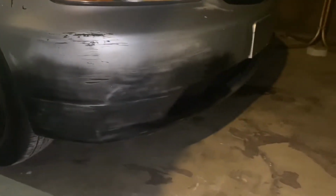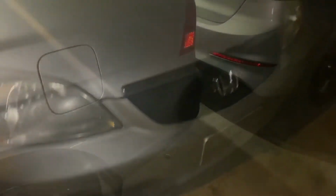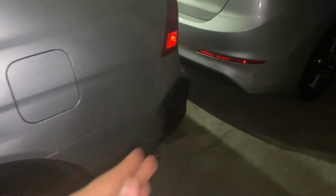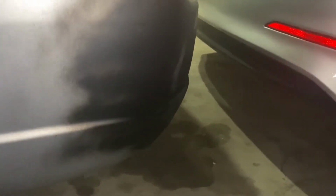So we got that side, the front bumper as well. Honestly, you can't even tell. And like I said, once it's all painted up, it'll be a lot better. This side too, you guys remember how this was all broken up, the clips and stuff sticking out. We fixed that. Fixed this dent here too.